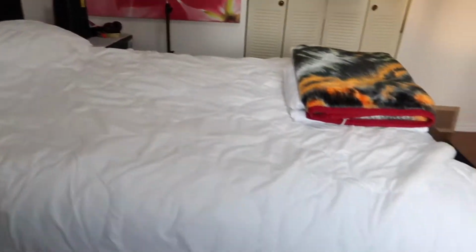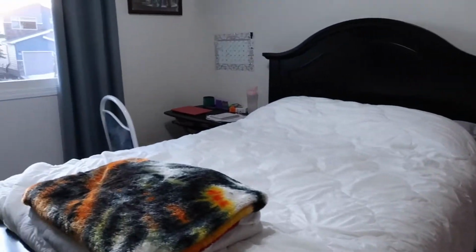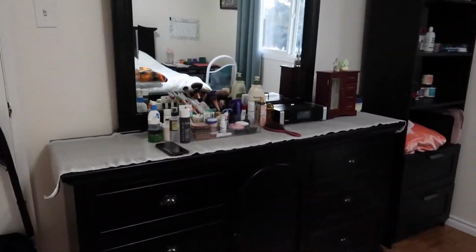Okay, so this is what I have so far. I'm not completely done, but this is another update. Girlfriend, I don't know why it's literally taken me a month to figure out my room.